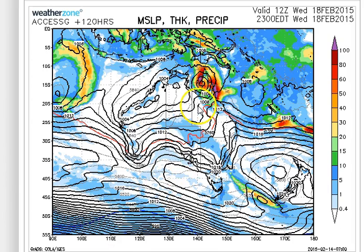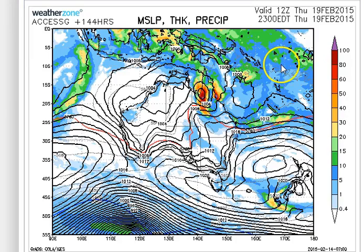Looking at the Bureau of Meteorology model, we can see here a slightly different track. This is an example of the more southerly solution being the favourite in a couple of the computer models. Here is the tropical low out to day 5, and then as we go into day 6, we can see a landfall of the tropical low or cyclone in the southeast Gulf of Carpentaria.